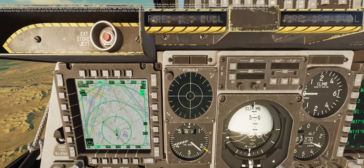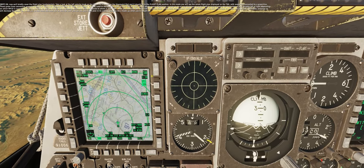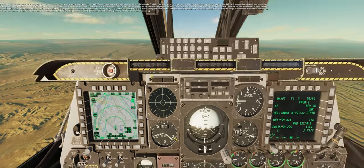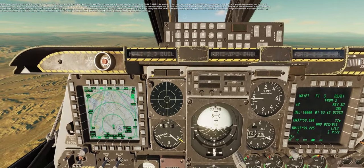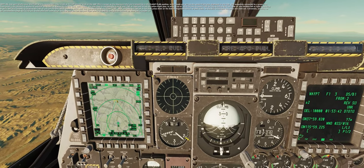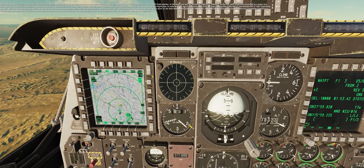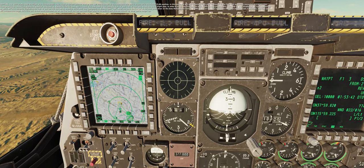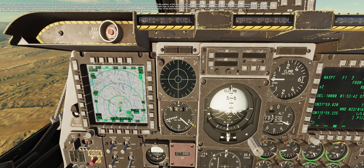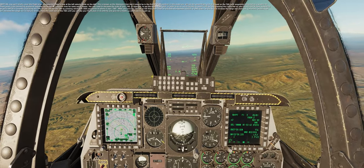You may need to decrease the scale of your TAD or zoom out to see the entire flight plan. Now, in order to do so, you first have to make it SOI by long pressing the coolie hat on your throttle to the left or right, depending on which MFCD is currently displaying the TAD. Or you can SOI the TAD by pressing whichever OSB corresponds to where it says TAD. After you have the TAD set as SOI, then press down on the data management switch.